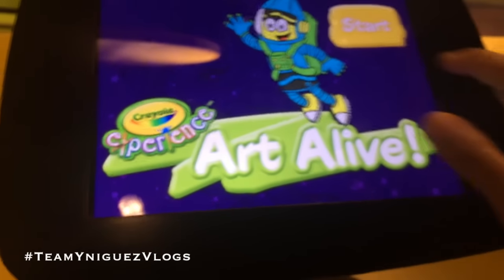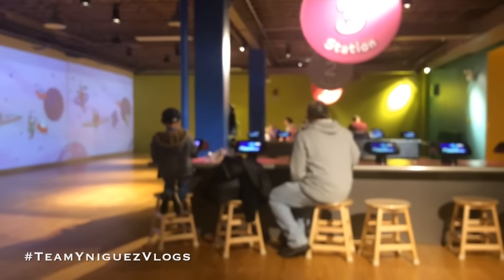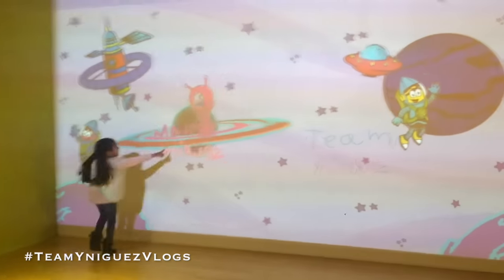Wow. Art Alive. You have to design something, I think. Pick here what station you want to do. I'm getting this for me. And then Daddy and Dylan are designing over there. Where's yours? Oh, that's Dylan right there. Here's my design. And there it is on the screen. Did you finish? Once you finish, you can find your design. Oh, look what Emily did. Okay, now press start. Oh, Malia Iniguez and Team Iniguez.